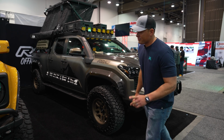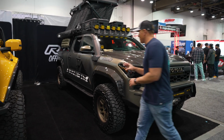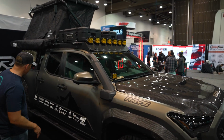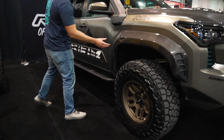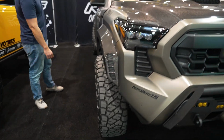We got a Trail Hunter Tacoma here with a ton of carbon fiber. You got the stock snorkel, which I think is a cool look, protects from some of the dust, and if you happen to do some water fording, you could do that. You got the CBI side steps that are my favorite side steps on the Tacoma. The additional carbon fiber on the fenders. You got the raised wheels on there. Looks like those are forged.